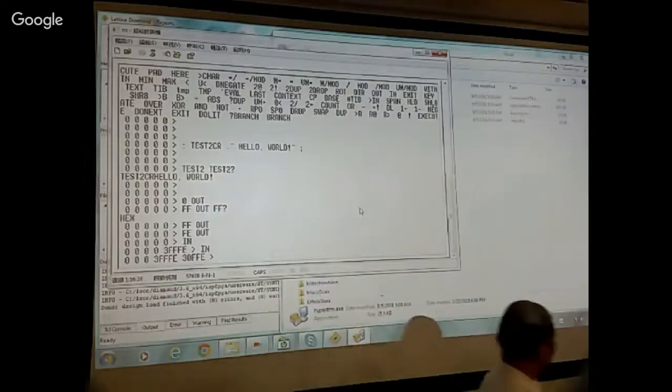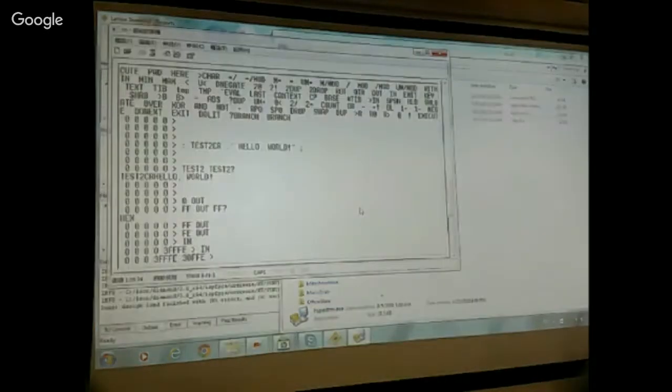I fixed it yesterday. I could read the LED, but I couldn't read the switch. And I kind of told my wife, oh, it's kind of working. I can go do the talk. I don't have to show the switches.